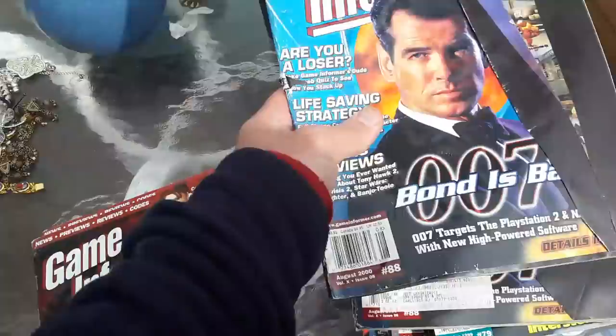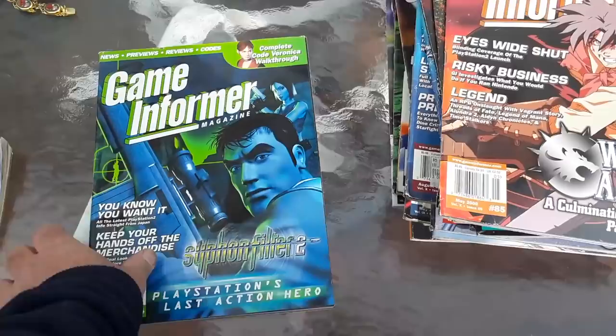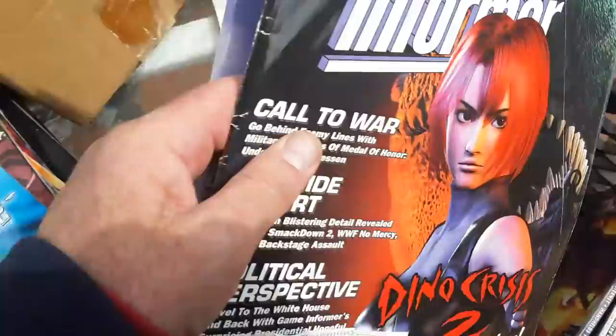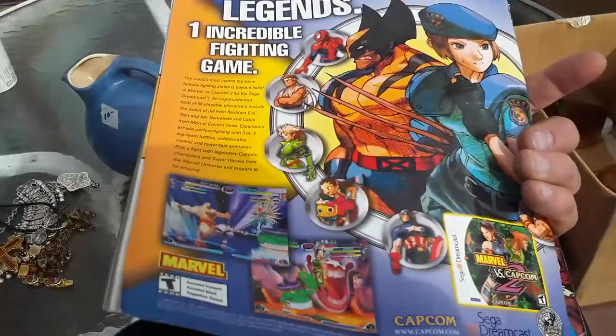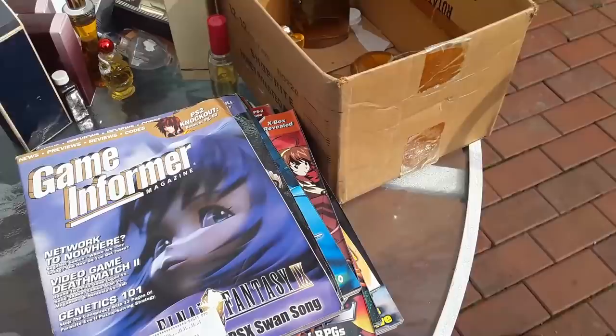WWF. Legend of Dragoon. Wild Arms 2. Okay, apparently I got a lot of Game Informers. I wasn't really familiar with that one. Dino Crisis 2. And Final Fantasy. But see, these posters on the back are cool. Like that stuff. All right, I'm one third through one.